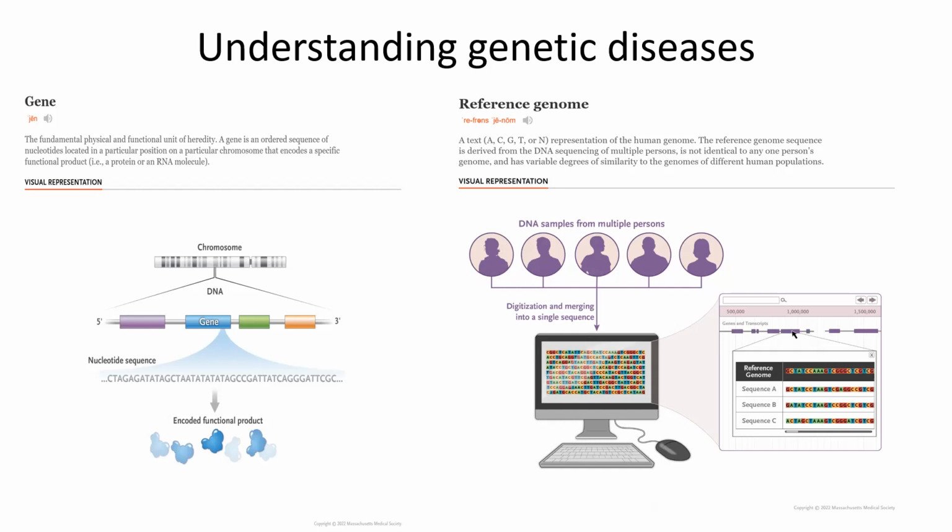And that DNA, let's see, can you see it? No. See, how do I get a pointer? One second.